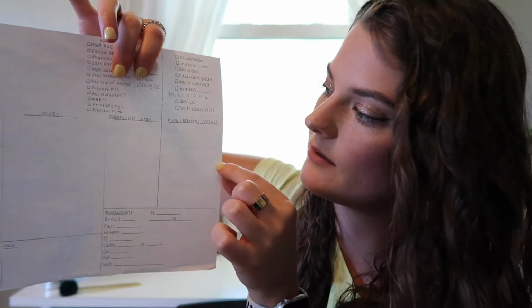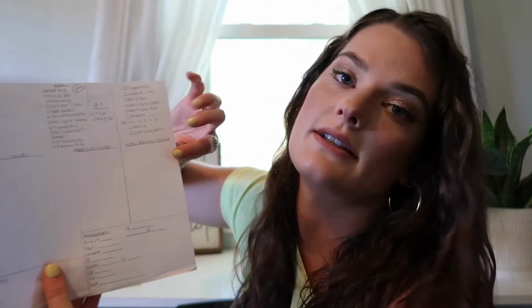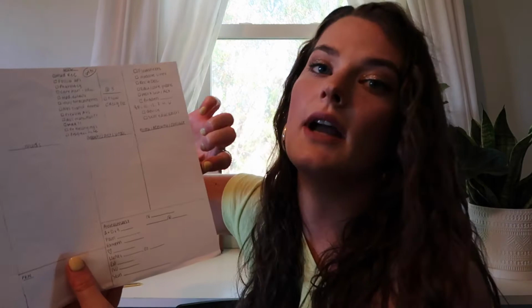Then this last column is home, activity, consults. I will put on the top where they come from. Are they from an assisted living facility? If so, what's the name of it? Are they from home with their spouse? Do they live at home alone? And then I'll put down how they walk. Are they a standby assist with a walker? Are they up with a walker and a gait belt? Are they independent in the room? I definitely want to know that information.